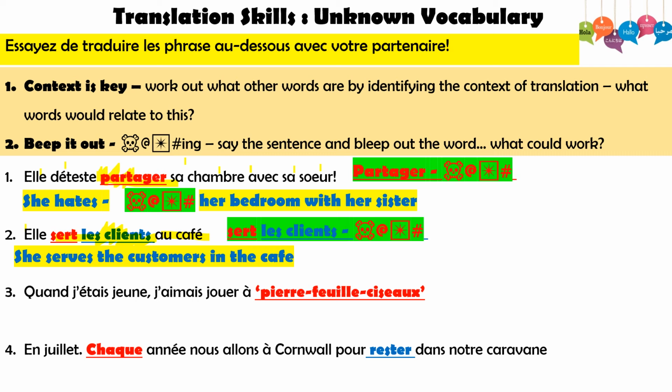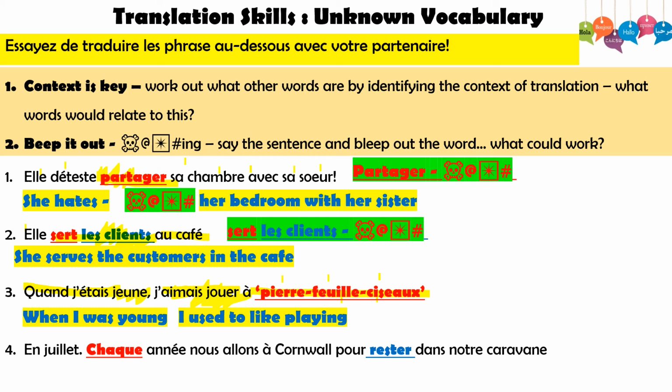Easy. This one's easier as well. Quand j'étais jeune, so when I was young, that's your context. Think about little kids. J'aimais jouer à. I used to like playing. And then this is the word we don't know, but we know it's a game because they're playing it. So is there anything I can work out here? Pierre, feuille, ciseaux. All right, it's the scissors. So I used to like playing something, something, scissors. Rock, paper, scissors. Et voilà, see what I've done there? So just from one word, I can work out what the final one means.